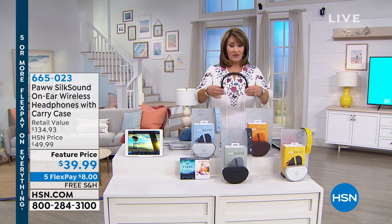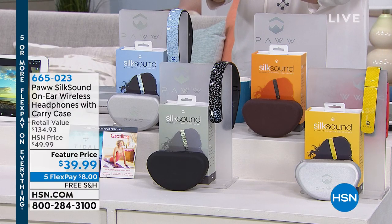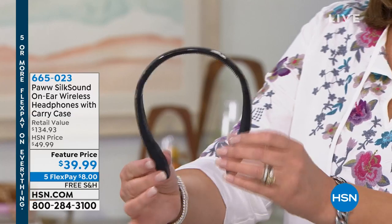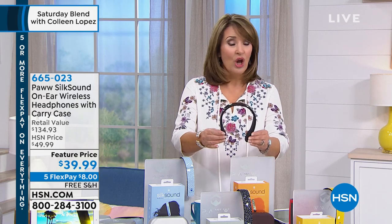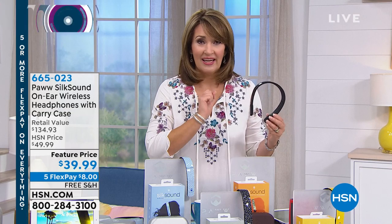Pair of headphone speakers I've ever seen. Look at these. This is called Paw. And I like these soft little puppy paws just hugging your head when you put them on. They're so pretty, first of all. And we have the lowest price anywhere. Nobody, but nobody is selling the Paw headphones for $39.99.